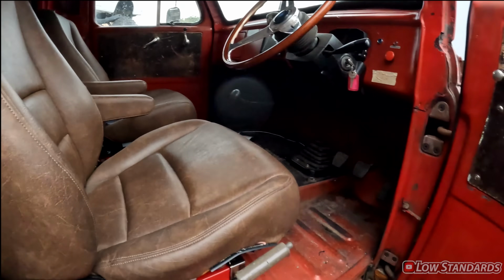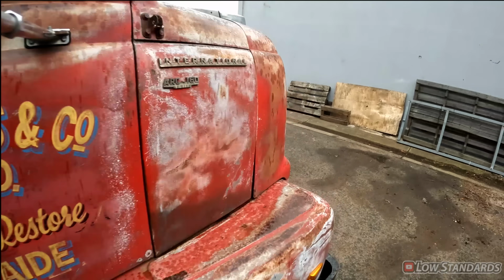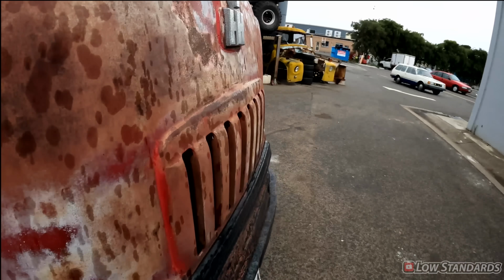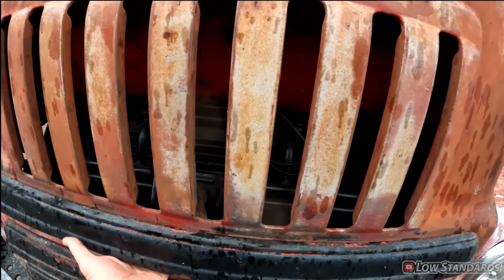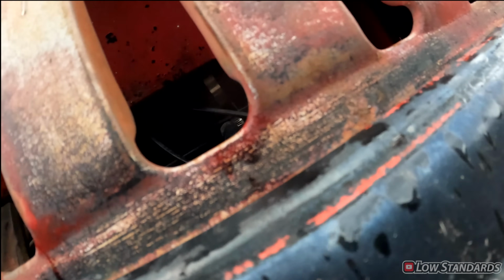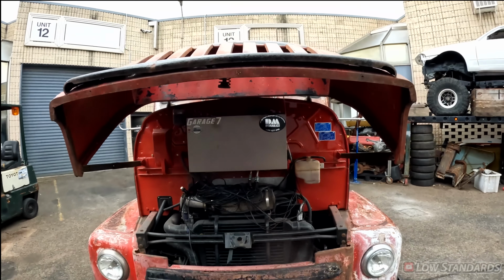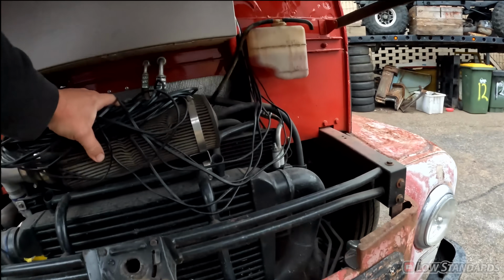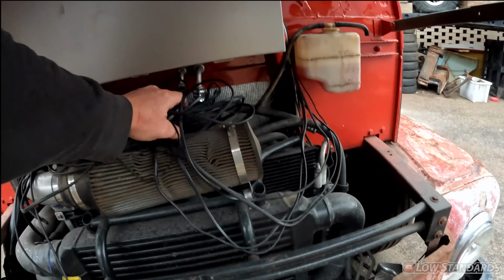Just has come in, what turbo? TD05. It's got a bigger diesel pump in it. Runs 26 pounds. It's a bit of a mess under here at the minute. I've got a bit of wiring hanging, but that's under the bonnet. This is not normally here. Got to be messing with cameras and all that kind of stuff.